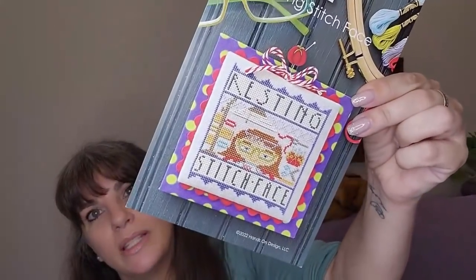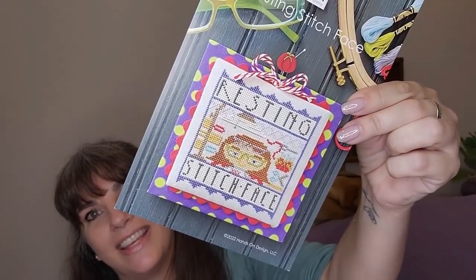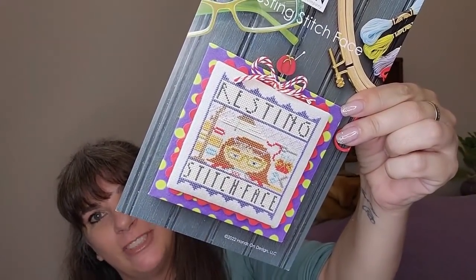And these are so pretty. I just love these. I knew I would love it when I saw it, but you know, when you get it in hand, it always looks better. I just love these. Anyway, of course, Resting Stitch Face. I had to get that one. Yes, I did.